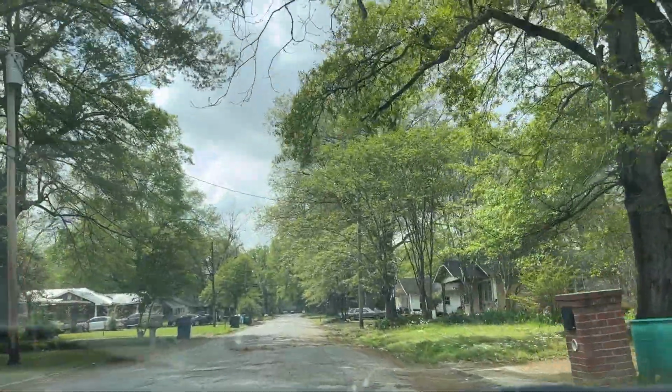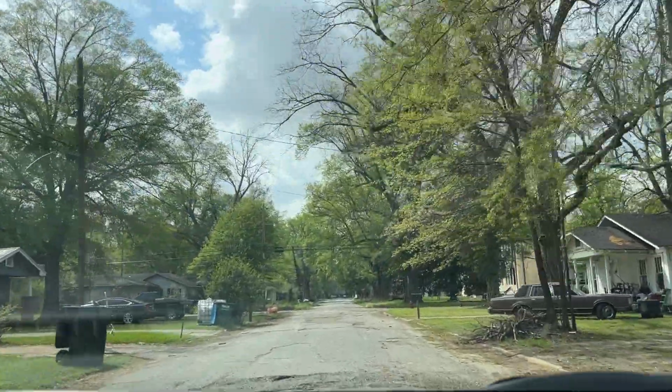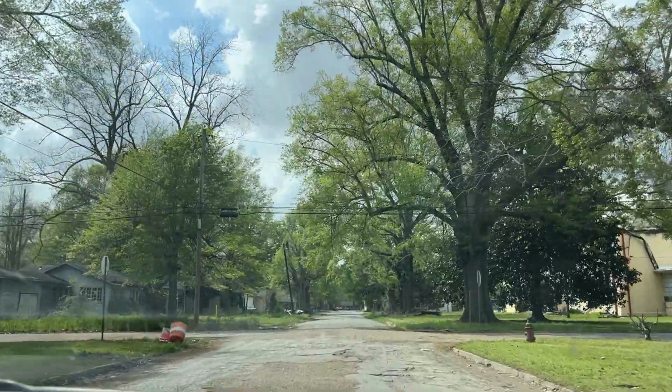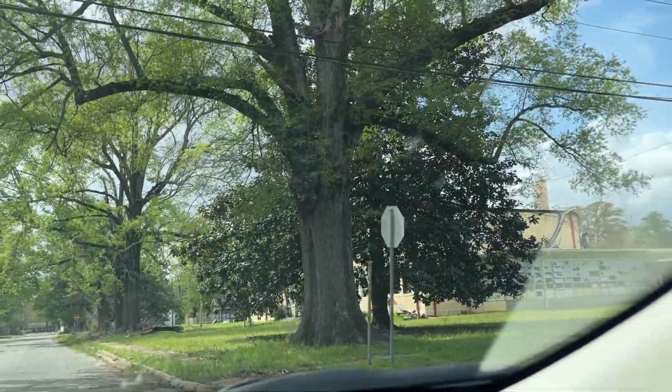As you can see, you have to weave to avoid the potholes here because they're really just that bad. There's a nice house on my left right there, and a lot of classic cars. This looks like a Buick. No, that was a Lincoln, I believe. Is this an abandoned school right here? What is this? Yo.